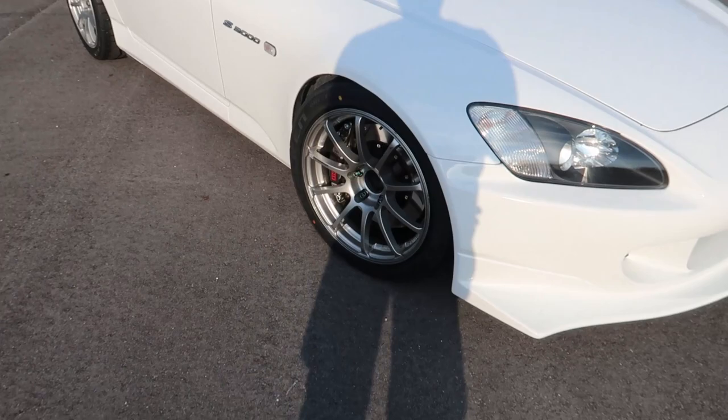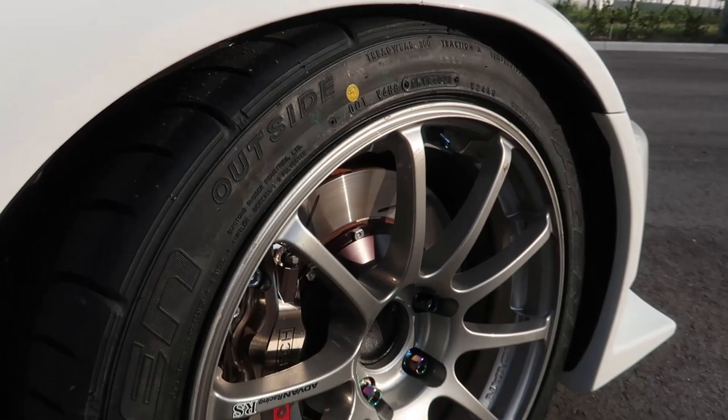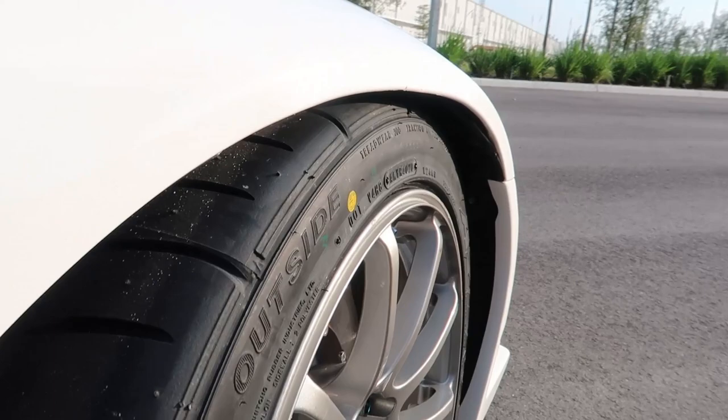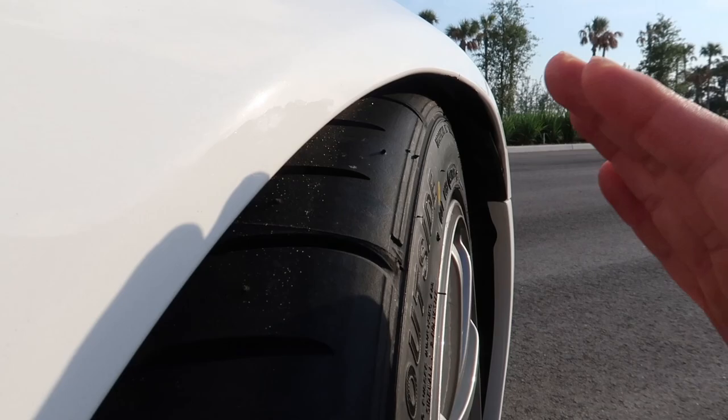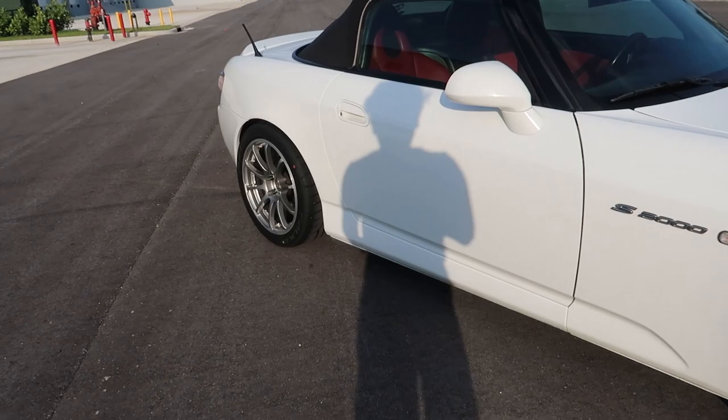Finally took the car out, guys. Sorry, the sun's facing this way. Take a quick look at the wheels. They're a lot more square than the Michelins. As you can see, the sidewall goes completely straight. The Michelins had a little curve to it, which is nice. This is, I mean, look at that fatness right there. Probably can't see on this side, but it came out looking really, really nice.